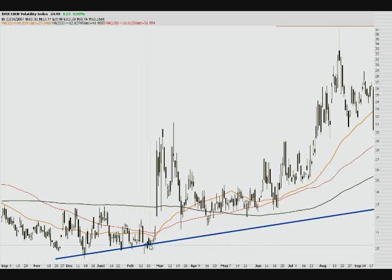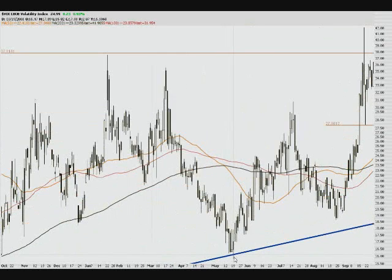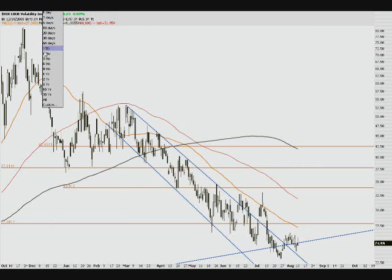You can see we've pierced it a few times and then rallied off of it. And back in here, same thing. We came through, touched it, rallied off of it. Here we got close. So it's a pretty good line. I like it. All right. And here we played with it a lot, held up strong support. Now we're breaking it down, but now we've got some reversal signals coming on this thing as well.